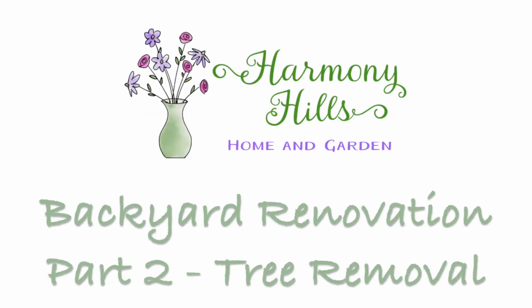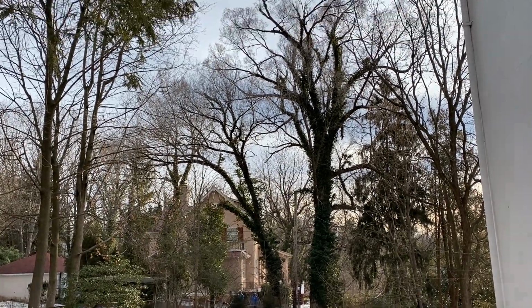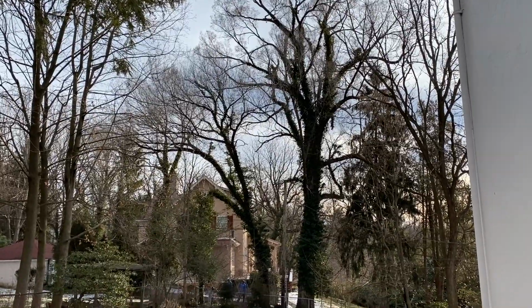Tree guys are here. They're gonna take those big trees down today. It's gonna be really exciting. I've got one camera going on time lapse, and I'm gonna try to capture some of the other footage across the day. Guys are back there looking it over. It's gonna take a huge crew. I think I've seen so far 6 or 7, maybe 8 guys here.